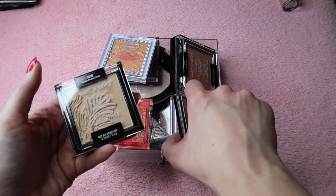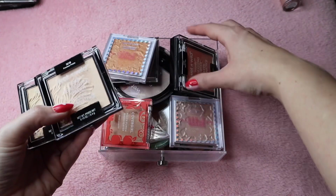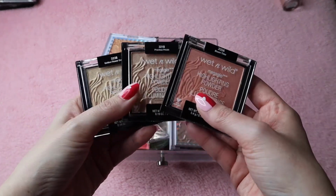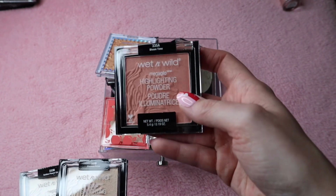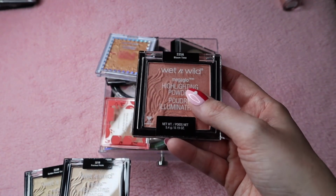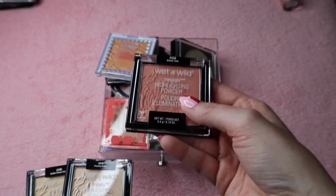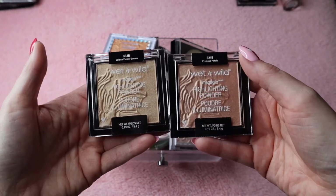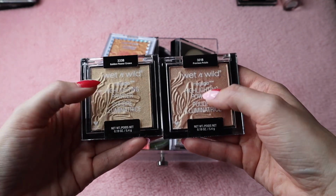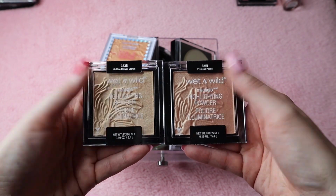These highlighters from Wet n Wild, the Mega Glow highlighting powders, they're very nice highlighters. They're super pretty, but honestly, I don't really reach for them. Now, this one in the shade Bloom Time, I might keep because it's more of a pink. And I think it would be pretty as a blush, so I'm going to keep that one. I'm happy they've been added back to the cruelty-free list now. They're not in the gray area any longer. And I'm going to let go of this one. This is in Golden Flower Crown and Precious Petals.